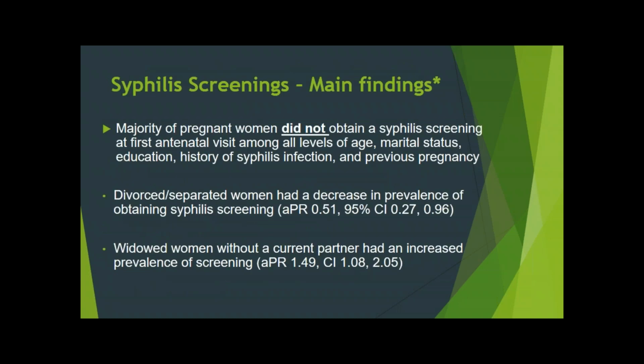So in terms of syphilis screenings, we found a very interesting finding. We saw that about 29% in general obtained a syphilis screening at first visit, and it was about the same across the levels of age, marital status, history of syphilis infection and previous pregnancy. The majority did not obtain a syphilis screening.